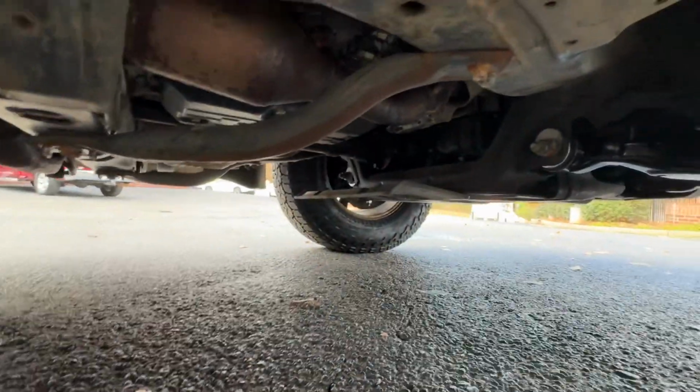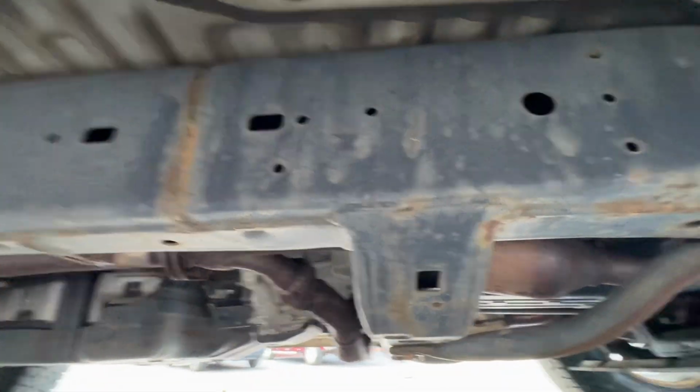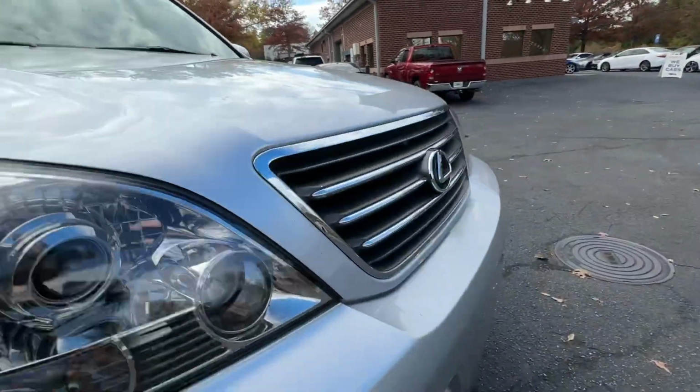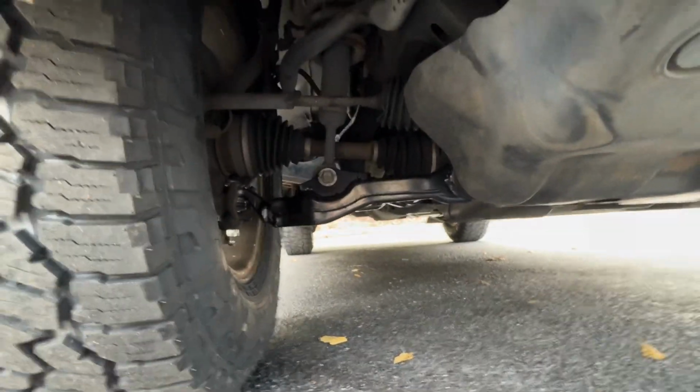Very clean frame. No rust to speak of. I don't even know how that would get caused in Georgia, but that's as bad as it is anywhere on this thing. No rust at all. Southern owned its whole life. Axles are good. They've been rebooted a couple different times on the Carfax.